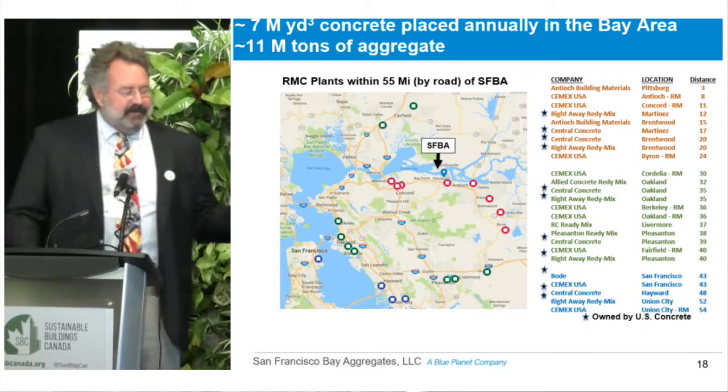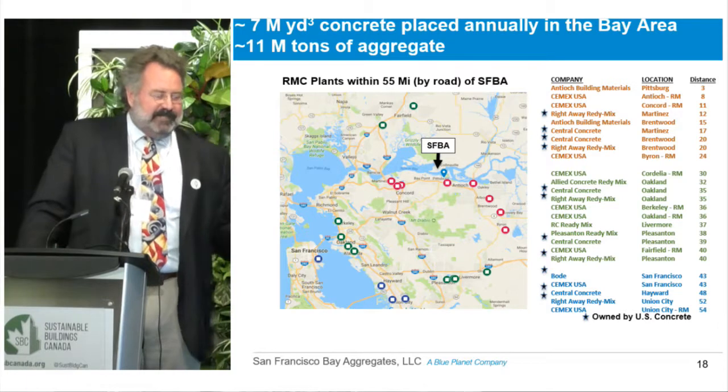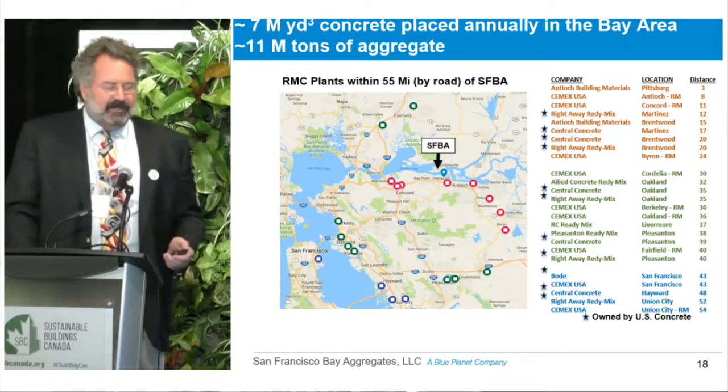And this is a map of where all the concrete ready-mix plants are. There's a lot of them within 20 miles of our plant, which is labeled SFBA, and 30 miles.